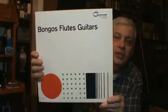Command Records, they have a unique history, and most of you don't know about Command Records. Just do a Google. They pioneered the use of early stereo, and they did something called ping pong stereo, where an instrument will bounce around from one channel to another. And they're very famous for their minimalistic artwork, and they pioneered the gatefold, and the gatefold contained information about the recordings and about the pieces themselves. But whoops, here's the cover, the minimalistic artwork.